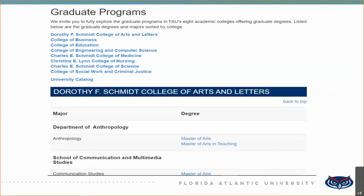Now, this is going to be our comprehensive list of graduate programs. So if you don't see a program listed here, chances are we don't offer it, because we are updating this as we're developing new programs. But maybe you have something in mind and you're just not sure if we offer something similar. I'd be happy to help you with that too.